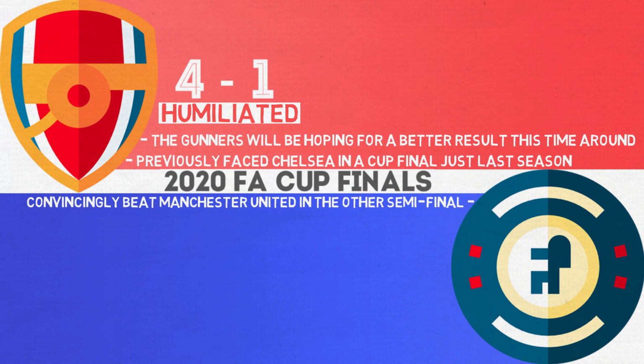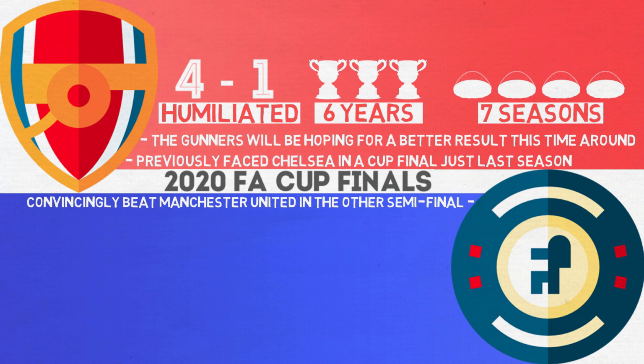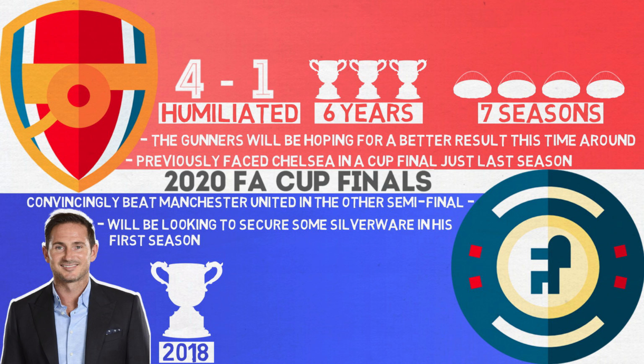Arsenal does have a decent recent history in the oldest cup competition in the world, having won the FA Cup 3 times in the last 6 years, and this being their 4th trip to Wembley in 7 seasons. Chelsea, however, won the competition in 2018 as well, and Frank Lampard will be looking to secure some silverware in his first season in charge at the club.